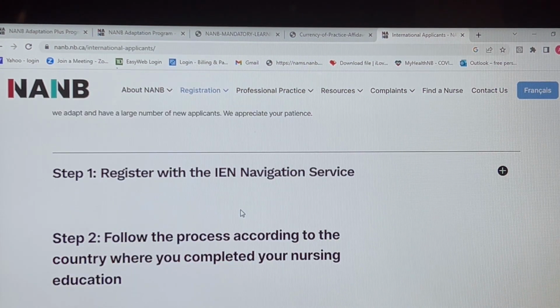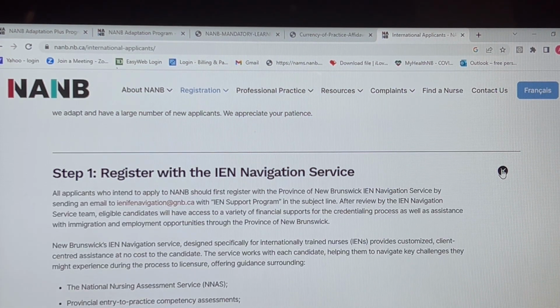We have all the requirements that we need to follow for the registration, and basically the registration has only 2 steps. And step number 1 is to register with the IEN navigation service. And this service has been created so as to support the international nurses to navigate through the whole entire process, as well as provide financial support for the process.